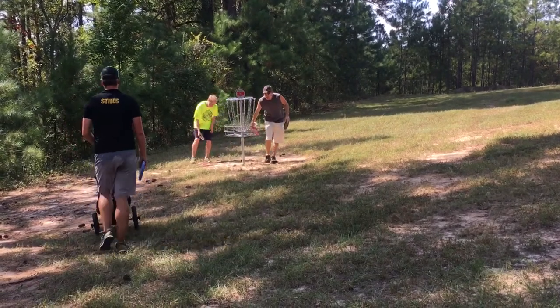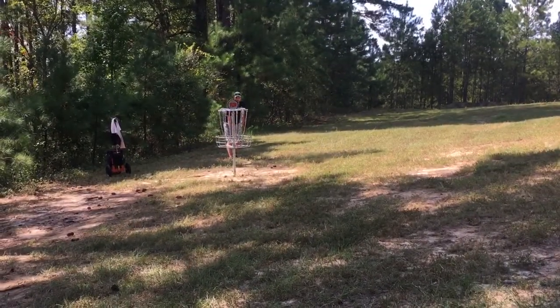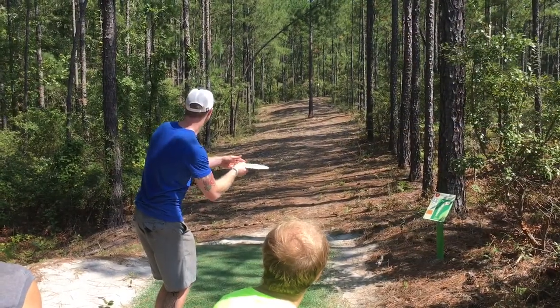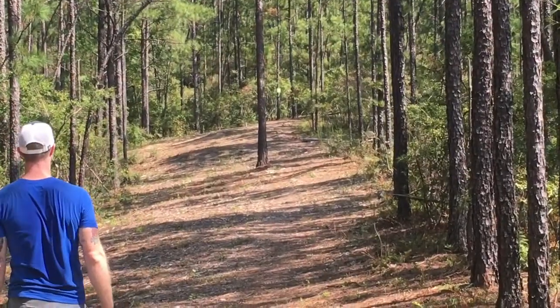Yeah, this hole right here, you really feel like you should birdie. It's wide open. It's right there. You can see it. There's nothing between you and the basket. It hurts to not get that one. This hole here plays pretty tough. I would say it's the hardest birdie on the course.